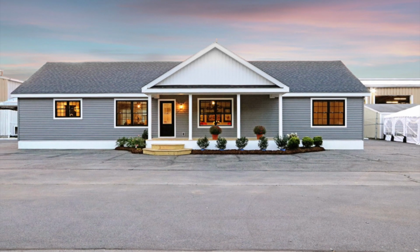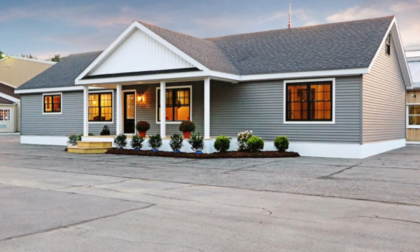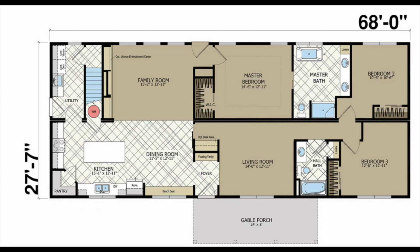Today we'll be viewing a stunning 3-bed, 2-bath that covers 1,875 square feet of living space. This modular home features 2 living spaces, a beautiful fireplace, a little office space, and a huge kitchen.